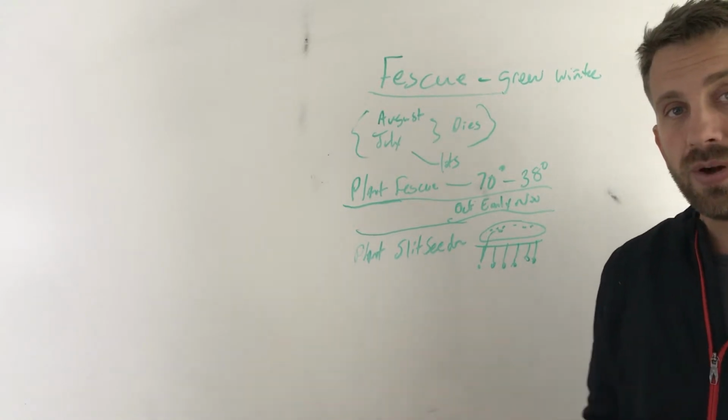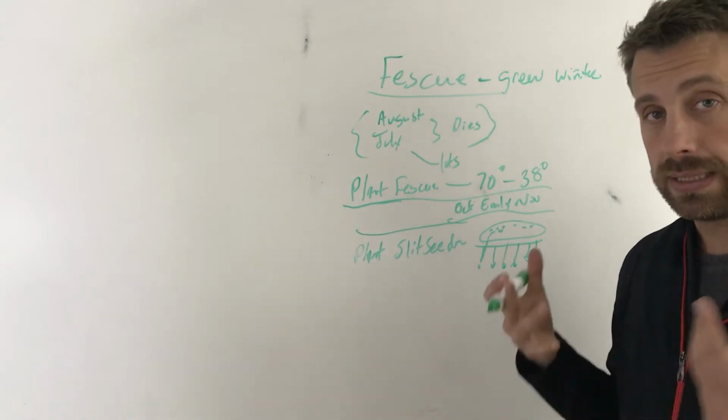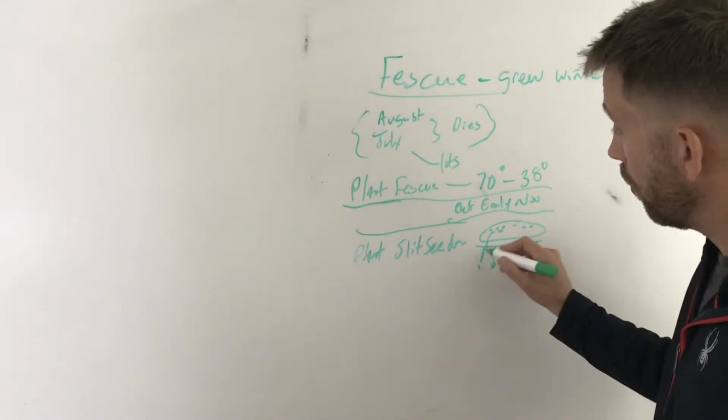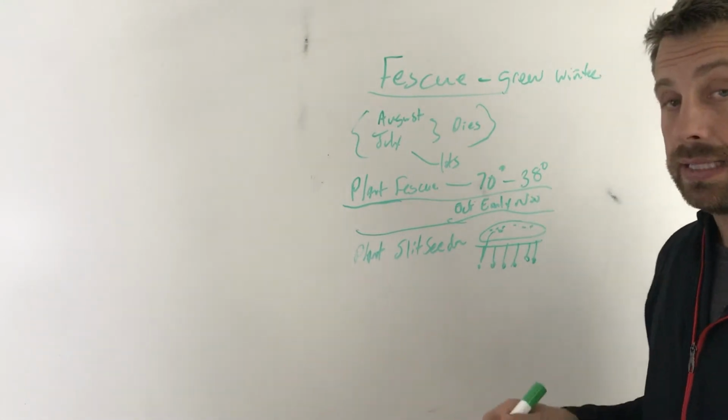And I don't know if you followed much about grass and lawns, but a lot of people talk about aerating the lawn, like bringing oxygen, opening it up, let the lawn breathe. Well, as you slit seed this and go around the lawn, it's actually aerating that as well.